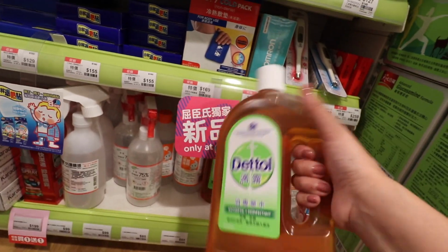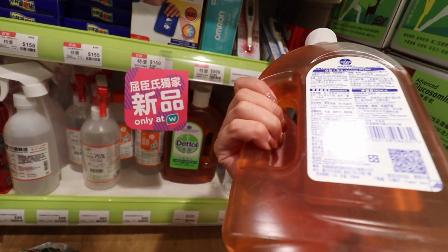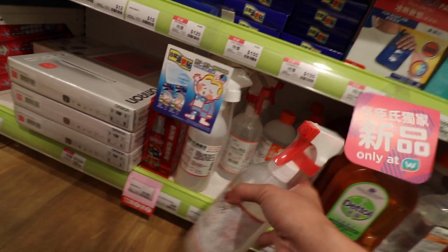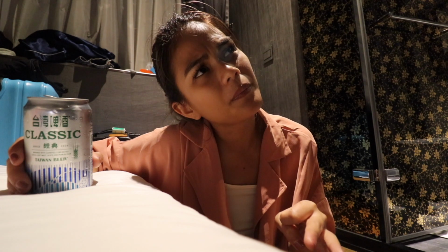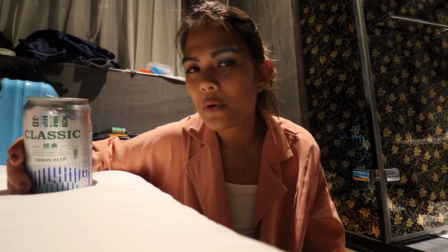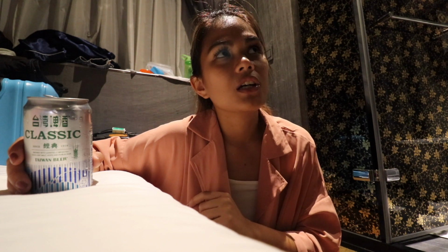What they have is like a big bottle. I'm gonna show a clip here. It's a big bottle of alcohol. You know, the ones that you use when you go for an operation or you give birth, they give that to you. It's huge, and that's all that they have for disinfectant. They don't have any small ones. We were able to buy one in a very weird section of Watson's. Like, why would there be hand sanitizers here? But a small bottle cost like 170 pesos. Yeah, 170 pesos. So imagine that.